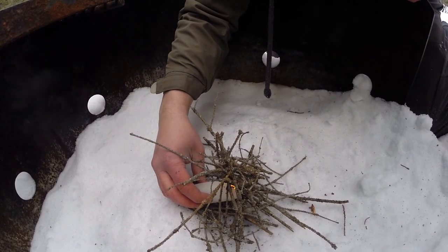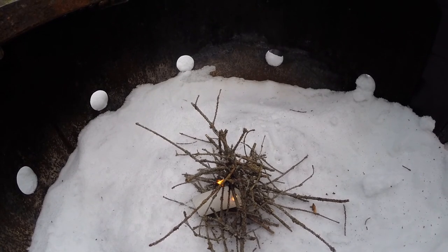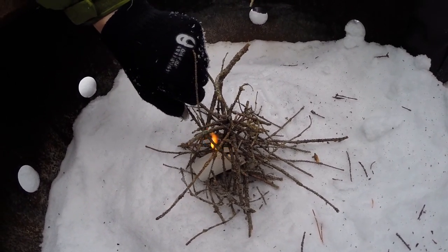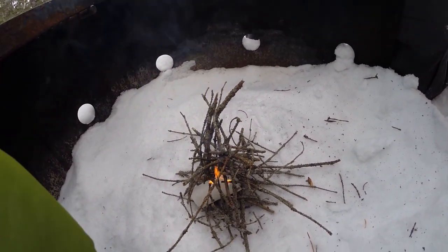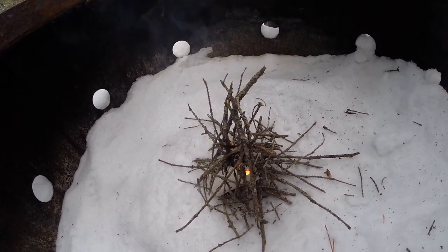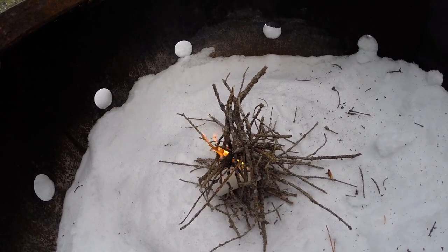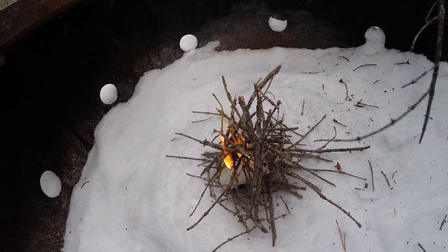Come on. Yes. Yes. Yes. Yes! These gloves are terrible for fire starting because they get caught. It's coming now. That's what she said. Oh no! Yeah, it's fine though. It's not perfect, but.